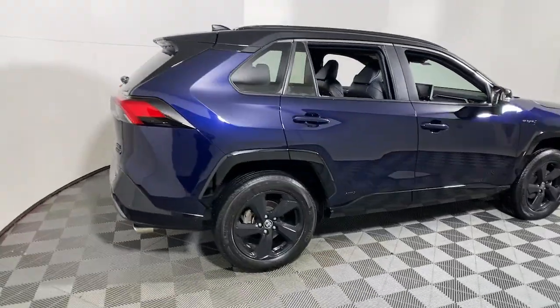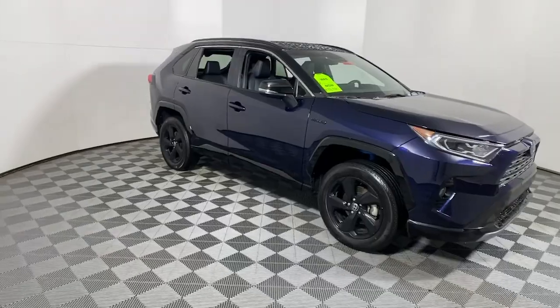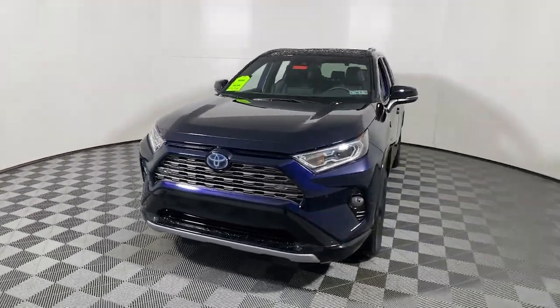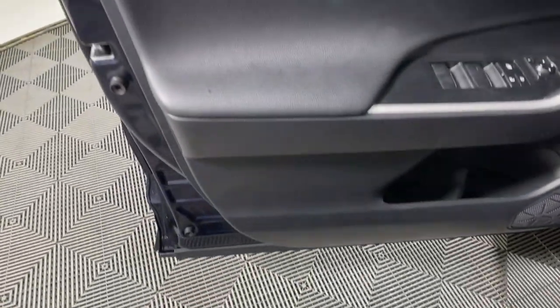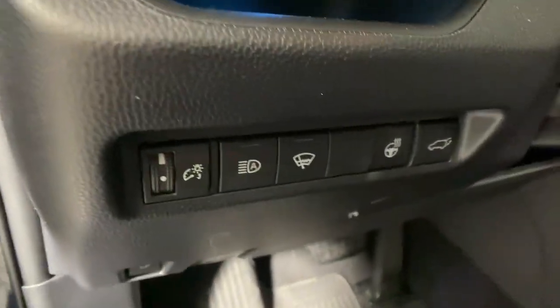You just found the 2021 Toyota RAV4. With less than 10,000 miles on the odometer, this vehicle stands out from the rest. This can-do RAV4 puts fun, refined comfort, and capability into your daily drive.